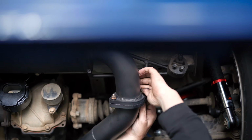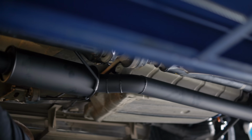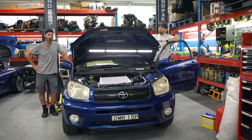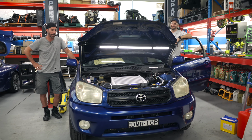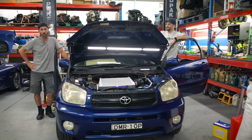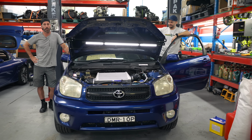The exhaust is all done and installed, so now it's time to put the Rav4 on a trailer back to Supergarage. Alright, so the Rav4, which from this point onwards will be known as the Rad4, had the exhaust put on. Unfortunately, we haven't been able to hear the exhaust yet. Amazing job, but now the car's broken.